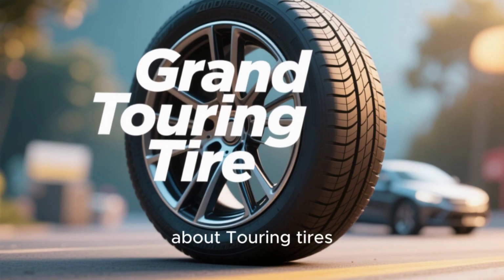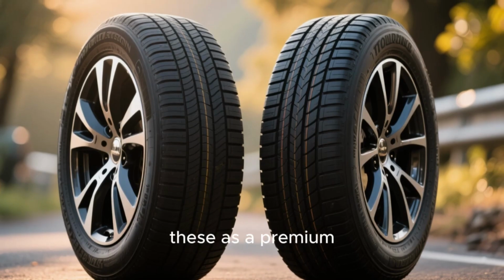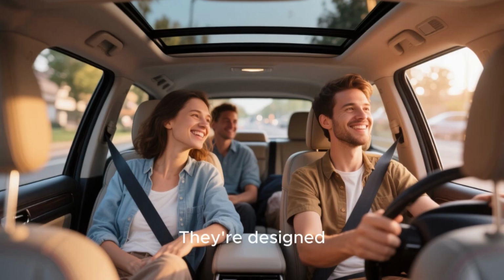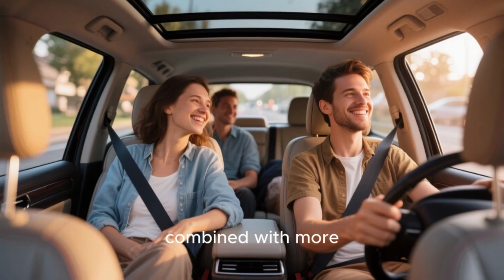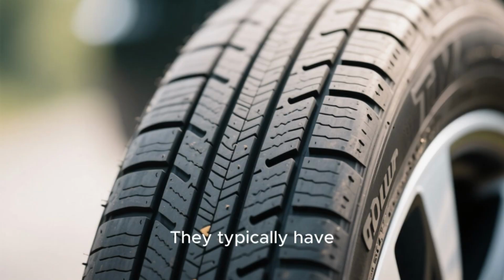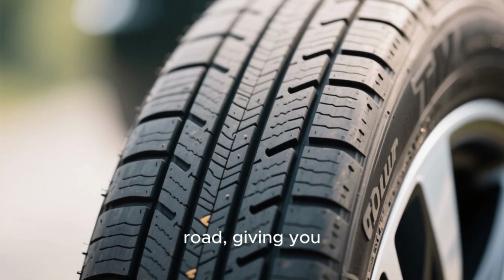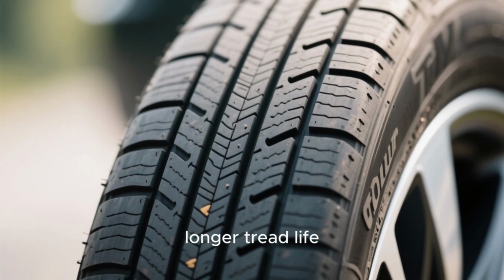Next, let's talk about touring tires, also known as Grand Touring tires. You can think of these as a premium, upgraded version of the all-season tire. They're designed for drivers who want a supremely comfortable and quiet ride, combined with more responsive handling. If you do a lot of long-distance driving, these are a dream. They typically have a wider tread, which means more contact with the road, giving you superior traction in both wet and dry conditions and a longer tread life.